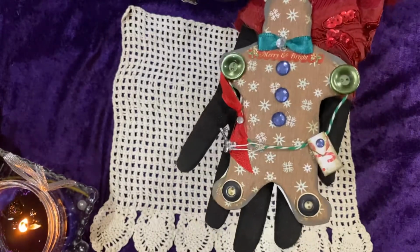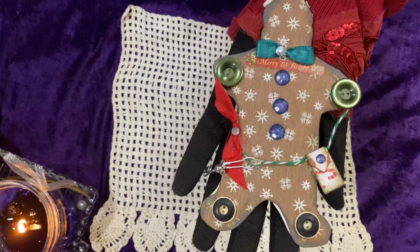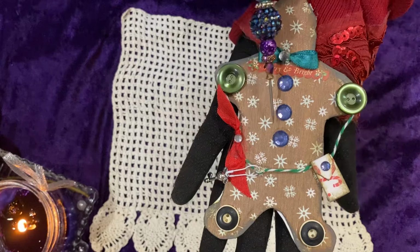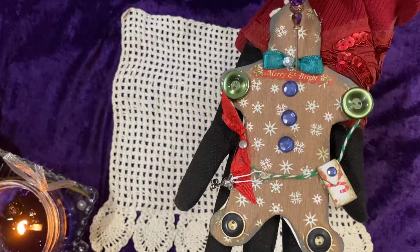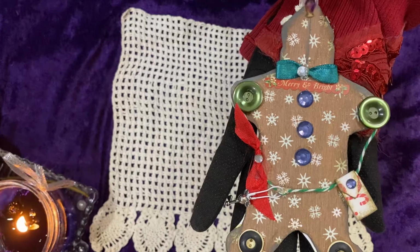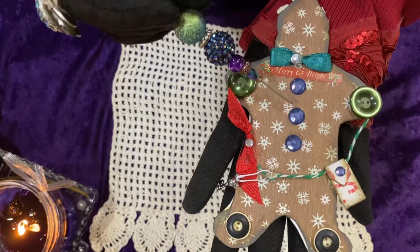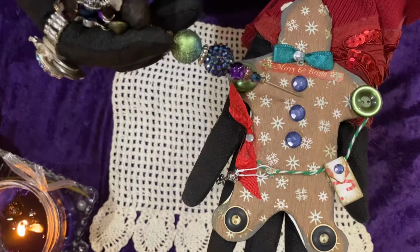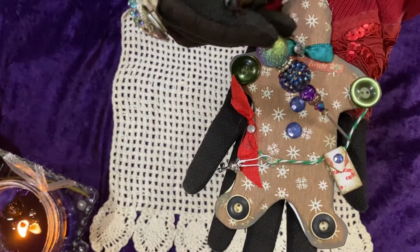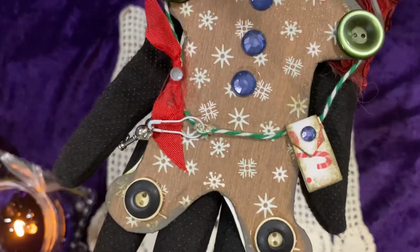This is the gingerbread ornament that I have crafted. It is 4 inches or larger, and it is crafted on cardstock. And then it has the snowflake scrapbooking paper on top. It says merry and bright for the sentiment. He has a green satin bow tie with a rhinestone in the center. There are vintage buttons on his arms. There are blue flat back rhinestones to symbolize buttons. And he has vintage buttons at his feet. There is a swag here that has a tiny envelope on it.